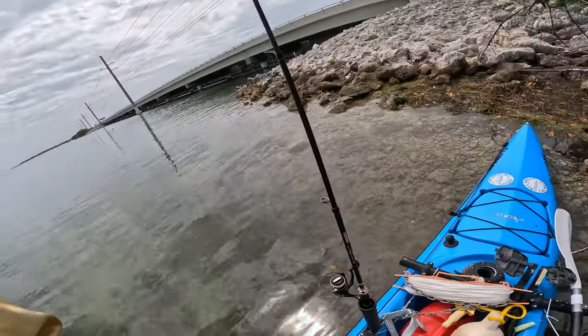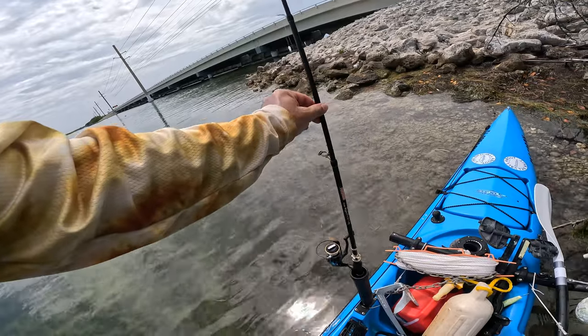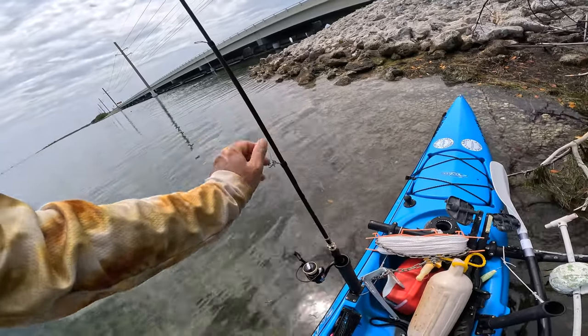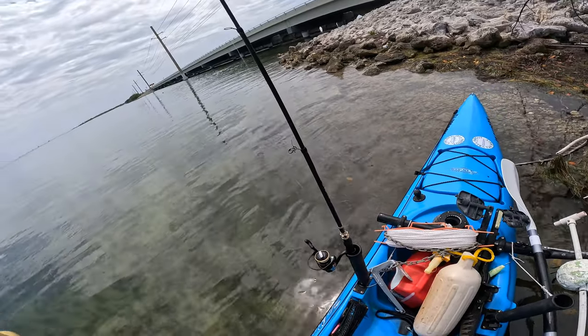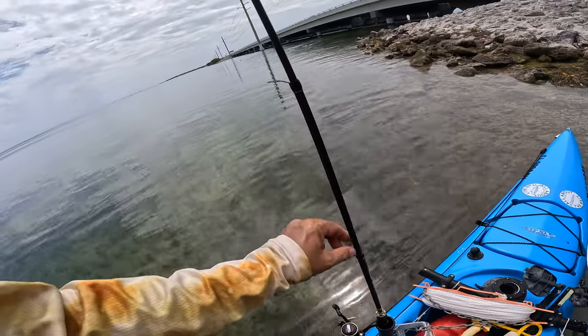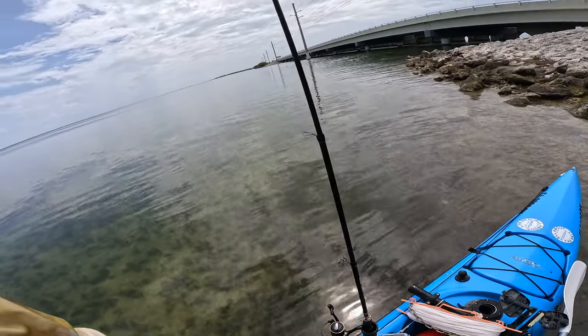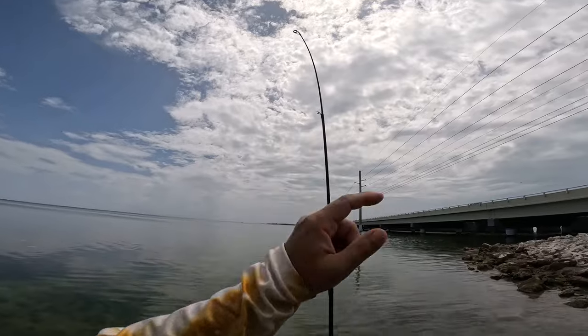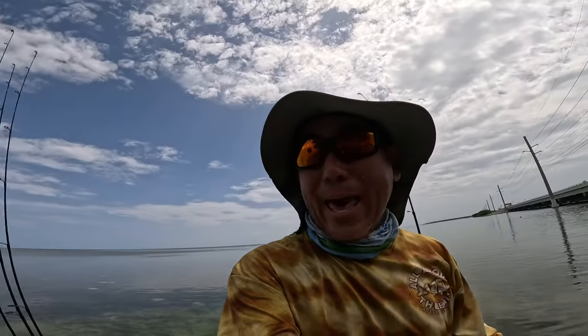I've got the pinfish rod. It's a cheap Chinese collapsible rod and reel combo I got for like 20 bucks off of Amazon. Put some 4-pound mono on it so I could just tie a hook to the line and catch pinfish. But today we're going to use it for some grunting. Look at that, broke already. But anyways, that's the plan.